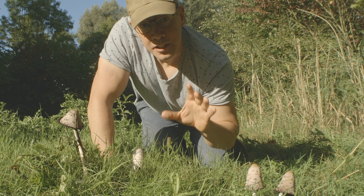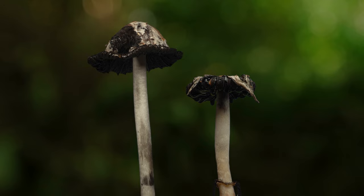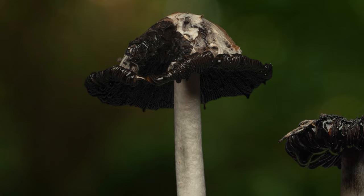When this mushroom matures, it curls up from the base of the mushroom all the way to the top. It does this in a period of 1, 2, sometimes 3 days, depending on the temperature. When it self-digests, it dissolves into the ground, and black, inky droplets fall onto the ground. Hence its name, the Shaggy Ink Cap.